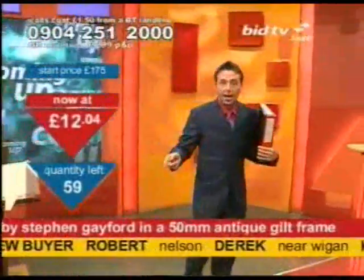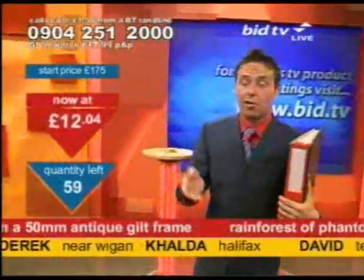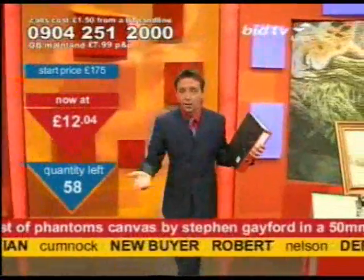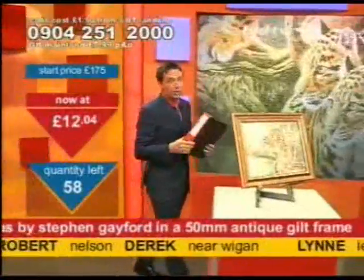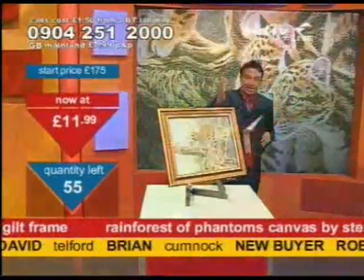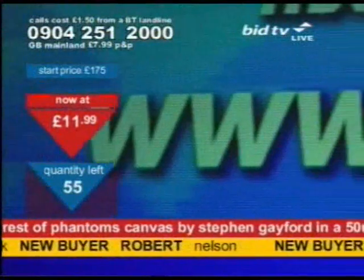A bit like this that I'm doing now is £12 for a Stephen Gayford. You know, there's no way I was expecting anyone to pay £12. I didn't even know these were in the clearance file until about an hour and a bit ago when I got given the file. This is in it, the curtains are in it as well.